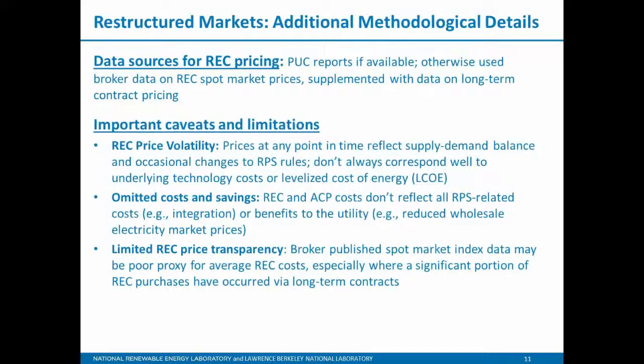For the restructured states, again, we're relying on REC prices as the basis for calculating the net compliance costs. And these REC pricing data come from a whole variety of different sources. Where possible, though, we do try to rely on data that has been collected and reported by the PUC and that reflects actual average prices for RECs retired in each year.